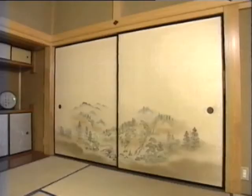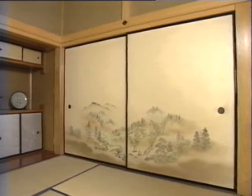There are shoji, which let in light, and fusuma sliding partitions. This is the traditional shoin style of construction, and it's still used today. The reception room has a tokonoma, or alcove, which is set at a slightly higher level than the rest of the room.